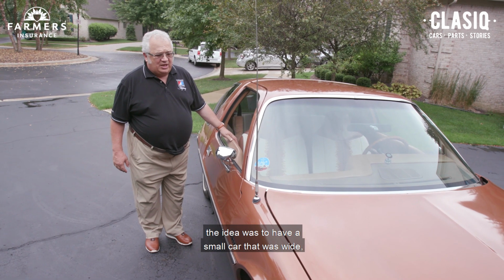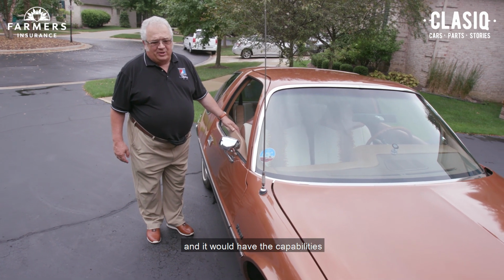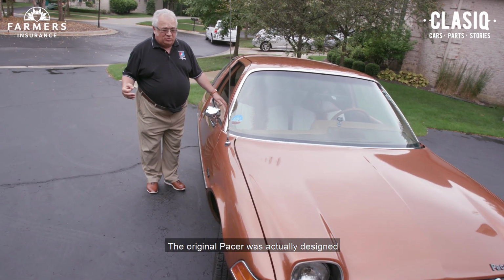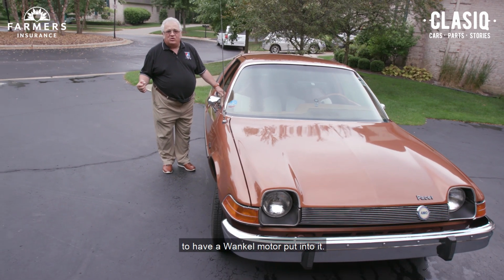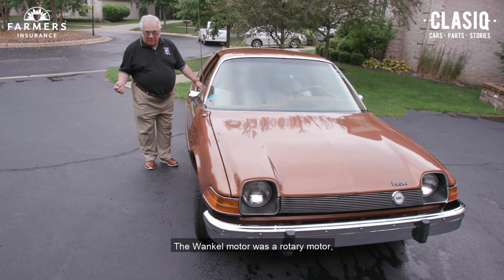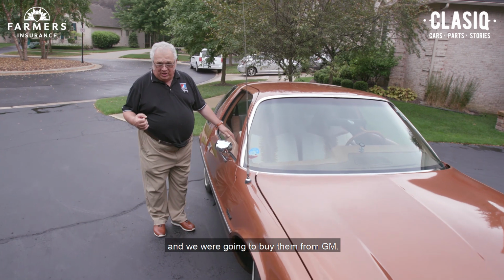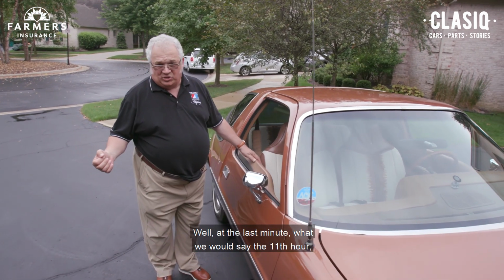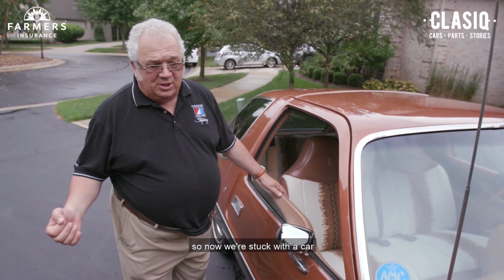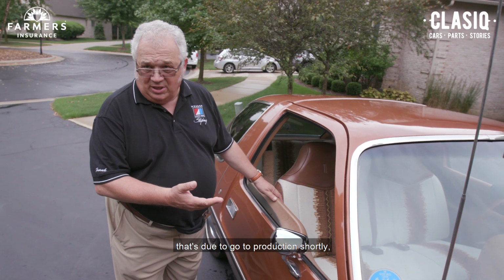The idea was to have a small car that was wide and would have the capabilities and handling capabilities of a large car. And the original Pacer was actually designed to have a Wankel motor put into it. And the Wankel motor was a rotary motor, and General Motors was going to build them, and we were going to buy them from GM. Well, at the last minute, what we would say the 11th hour, General Motors decided to pull the plug on the Wankel. So now we're stuck with a car that's due to go to production shortly, and we have no motor for it.